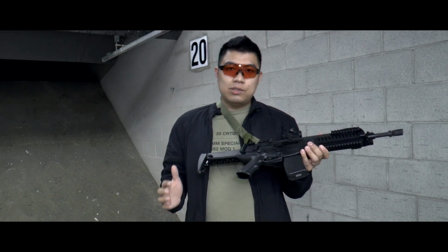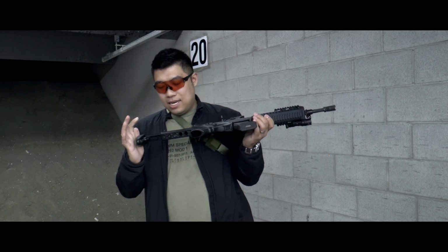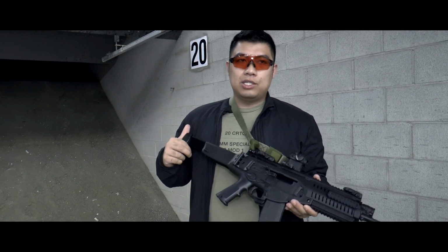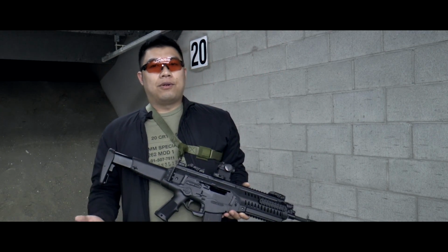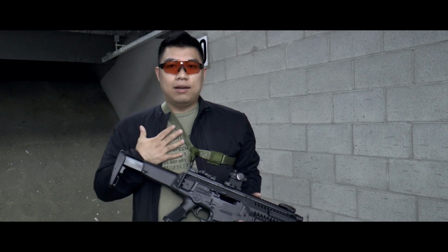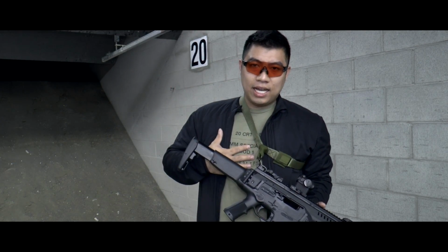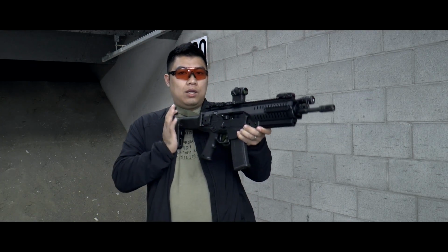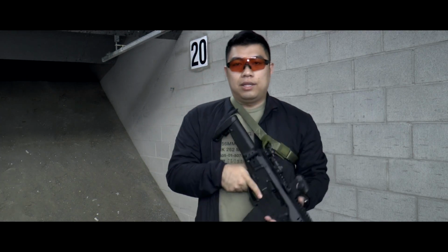The stock is adjustable, but it's not as adjustable as most rifles would be at the full length position. It's really meant for plate carriers, or if you've got basically any kind of gear on the front of your body. So when you actually close it up, it works pretty well with chest rigs.